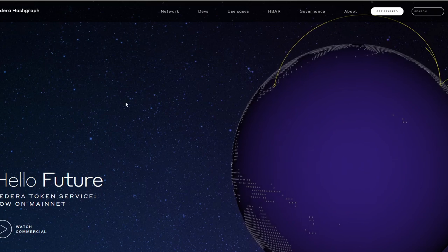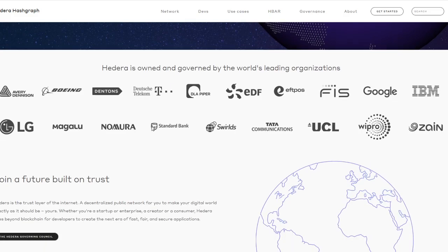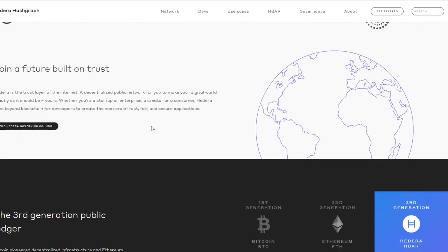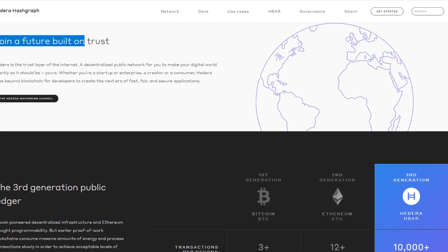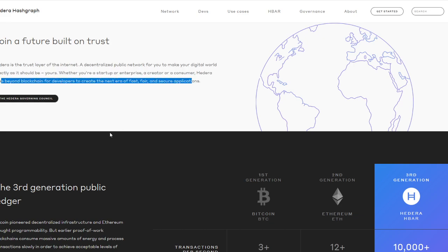On the website, Hedera Hashgraph says, "Hello, future. Hedera Token Service now on mainnet." So obviously that's a big enough deal in itself, but we do join a future built on trust. Hedera is the trust layer of the internet, a decentralized public network for you to make your digital world exactly as it should be: yours. Whether you're a startup, an enterprise, a creator, or a consumer, Hedera goes beyond blockchain for developers to create the next era of fast, fair, and secure applications.